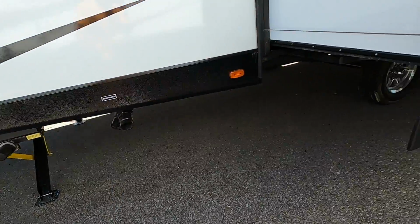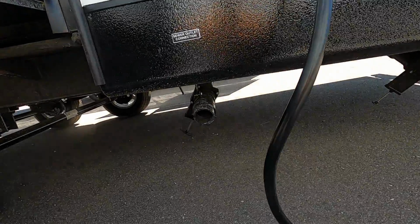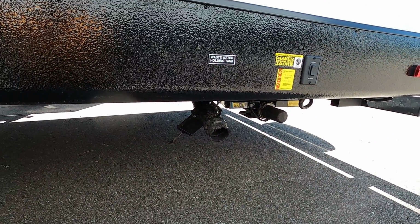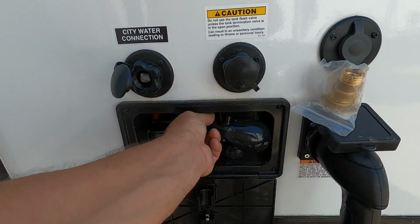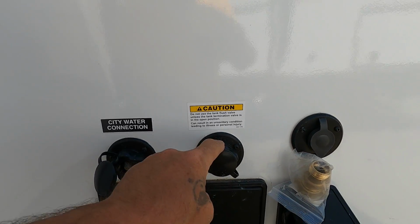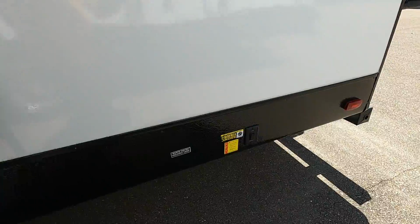Got a gray tank up here. And then back behind your slide, you got our sewage drain, then our wastewater drain. This will be for your outdoor kitchen on the other side. Have an outdoor shower over here. Pull this handle out, store it back in there. Again, city water connection. Tank flush, we'll talk about that when dumping our sewer tank. Plug in your cable here, power here.